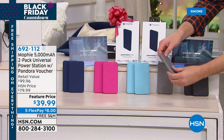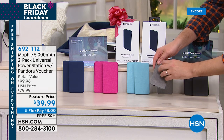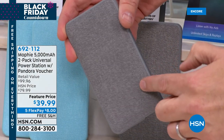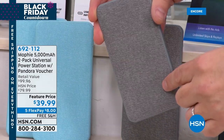These are not a regular, kind of horrible plastic. This is a soft material finish to it, and it's a powerhouse. These aren't 2,000 milliamps. They're 5,000 milliamps. Free shipping, 50% off, 5 flex pay. Bill, this is what Black Friday's about.